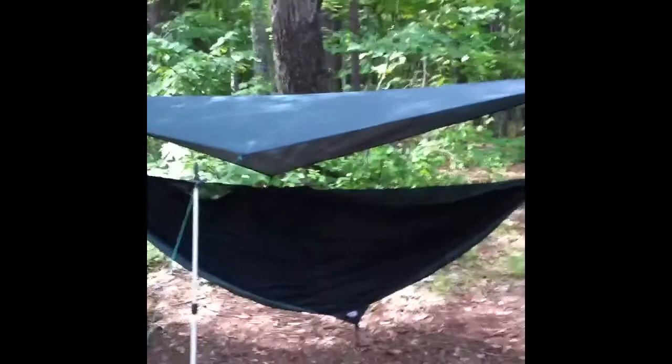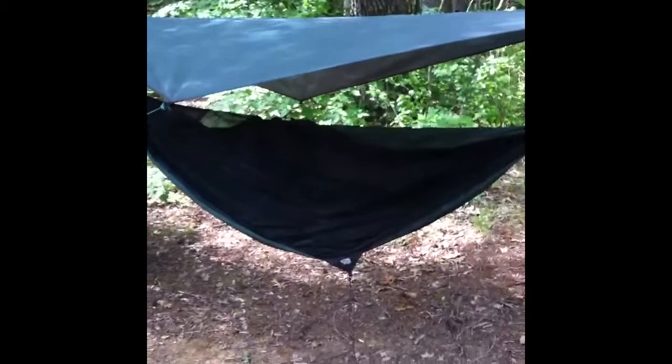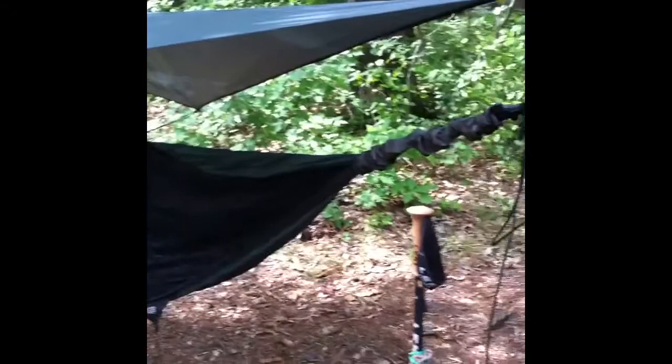What you will see is I have it in porch mode currently, which is open up the sides to allow a nice little breeze to come through. If it were to rain, which is not in the forecast, but if it is, what you do is you take the sides here and you lower them down, stake them lower on the ground there to where you've got more of an A-frame. Right here it's a little like spaceship looking.